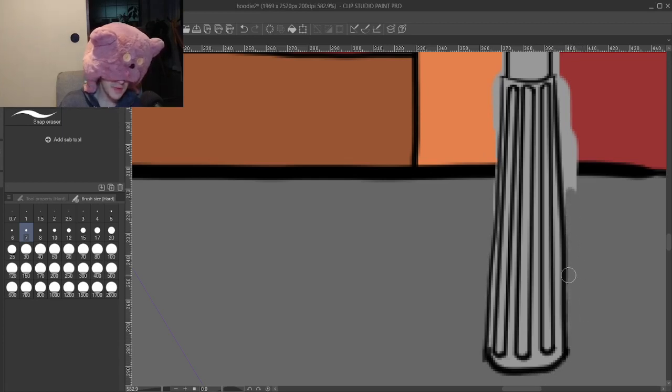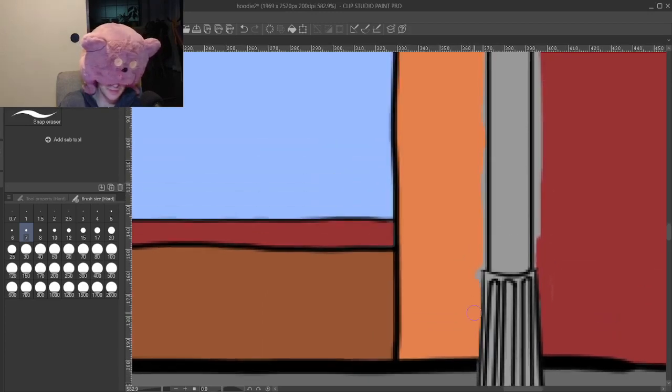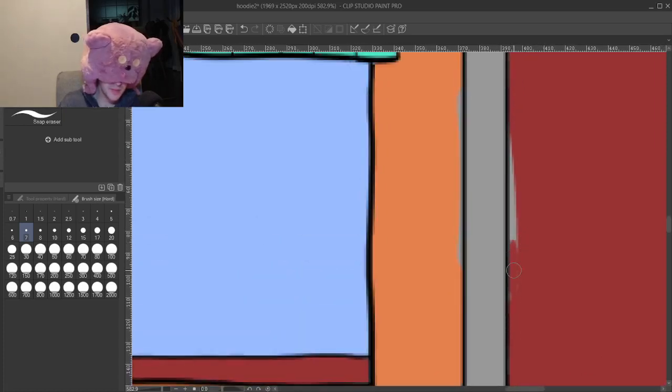Aside from the line work so far, I don't think I have any absolute blacks in this picture. And even those, I'm probably gonna lock the line layer, or lock the transparent pixels, and just change the color of the lines, but I think that's going to be a last step.